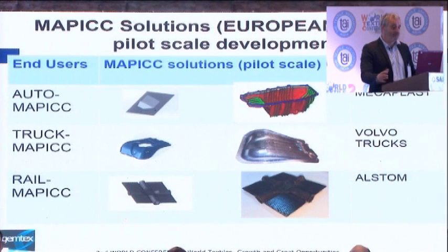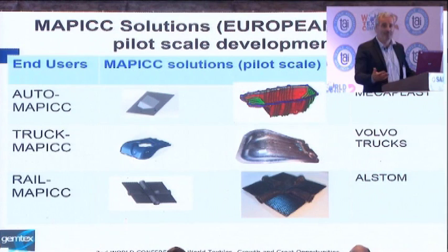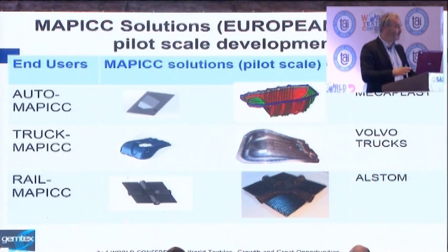First, this European project has been entitled the MAPIC project. It's mainly dedicated to composite material. So we have used the fibrous material for developing very fast production composite material made with thermoplastic solutions. That was the aim of this project. And we have defined several solutions.